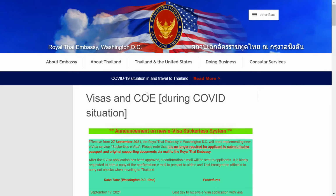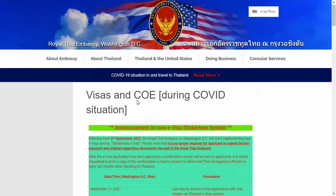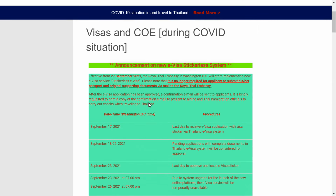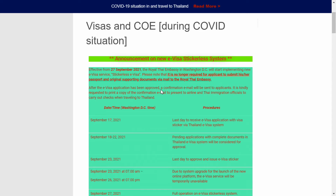Alright, so I'm here on the Thai Embassy's website here in the US. And they have a very important new announcement to make, that they are rolling their visa applicant system over to an e-visa system, which means no more mailing in visas and supporting documents. Now you will simply have to submit all those documents online digitally. So that's a fantastic update that they're doing to save all the hassle of sending all that information, mailing it in, waiting for their response. You're just saving a bunch of time there.